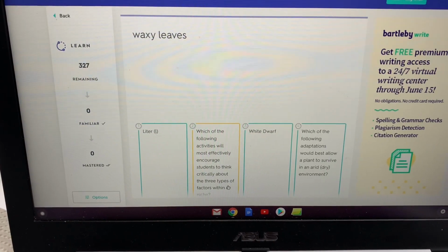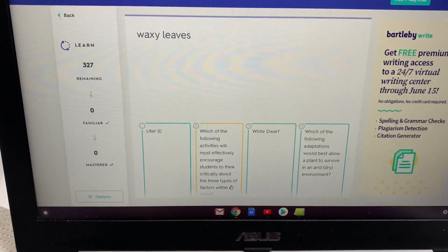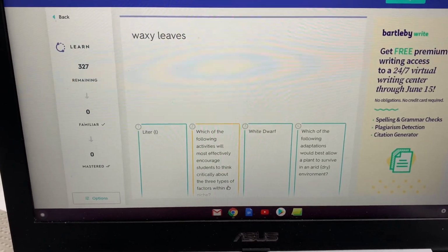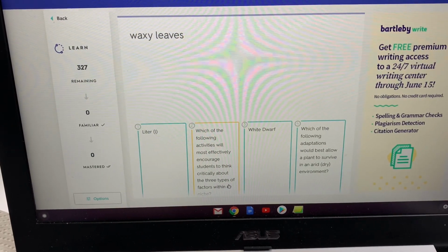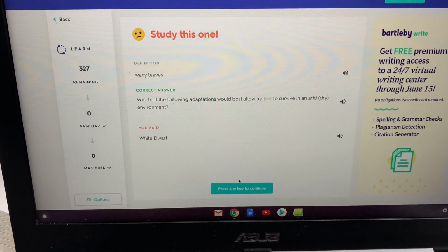So what it's going to do is put it back in my stack for me to try to get it right later. Once I get it right enough times, it'll put it into my master pile. So that's how I do the learn feature on Quizlet.